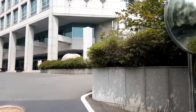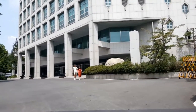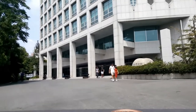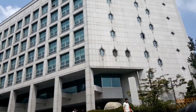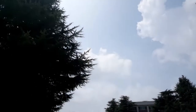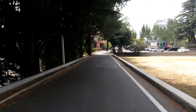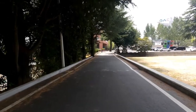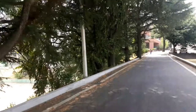This building is for which class? So this is our library. Oh, this is the library, right? Yeah. It's a huge one. Big library. And there's a field or something like that? It's on the other side.